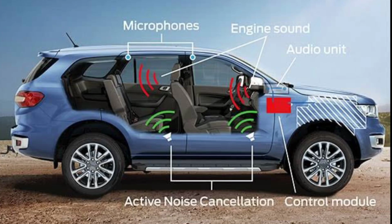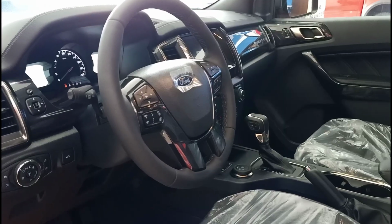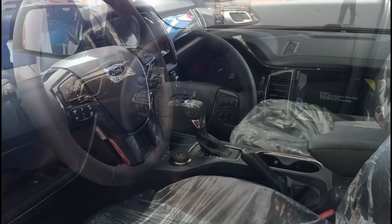Yes, active noise cancellation, which uses microphones to detect noise so that opposing sound waves can be released to counteract those unwanted sounds, making the interior space a more cozy and comfortable place to be in.